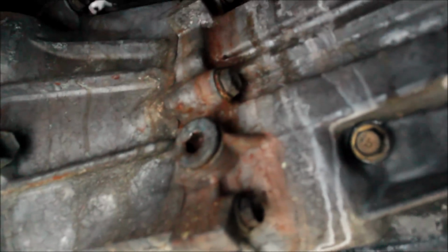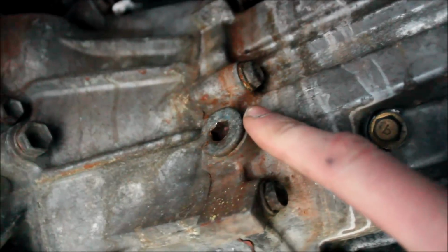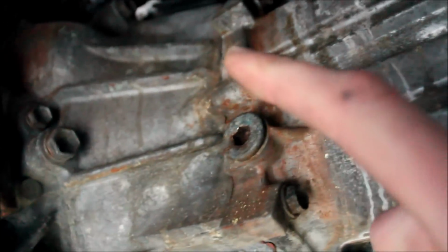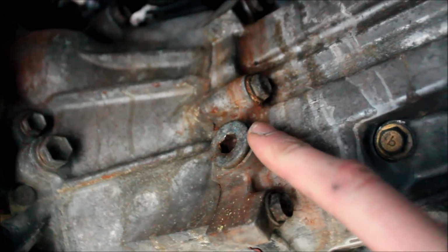When you're doing manual trans fluid, or any transfer case, differential, any kind of fluid change like that where there's a fill and a drain, always undo the fill plug first. That should be common knowledge with everyone who's done this before.